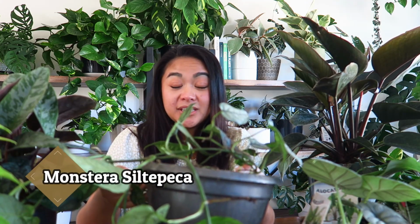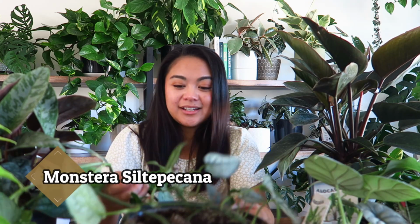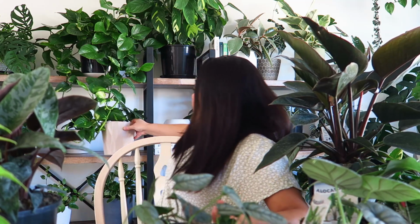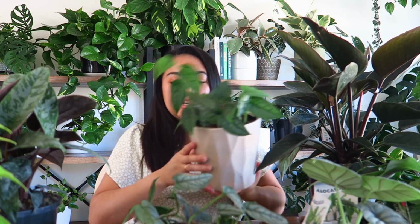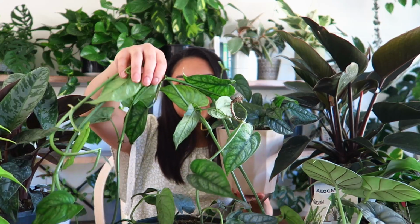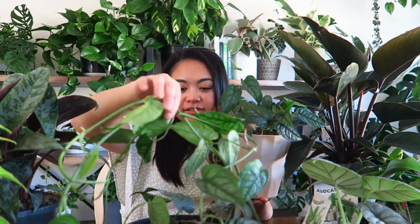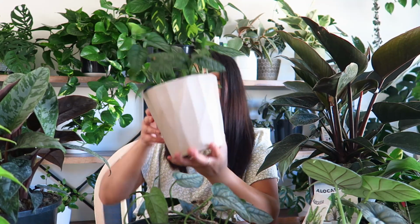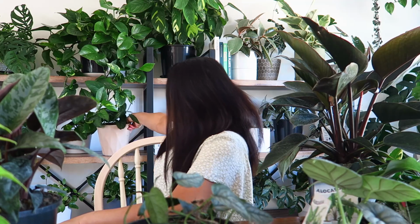Also from my work, I got this basket of Monstera siltepecana. I think that's how you say it. I already have a smaller one of this that I bought a while back, but it's only a really little one. So when I saw this large one, it was only $35 and it was a really full pot, which actually did end up untangling out of the pot. I kind of want to chop and prop this one, but I'm not sure. But anyway, that's the little one that I have that I got a while back.